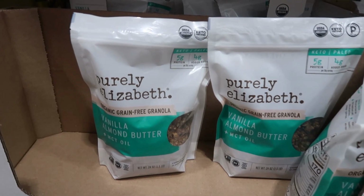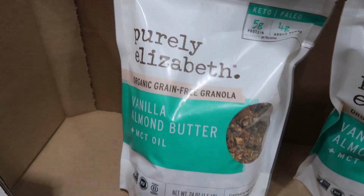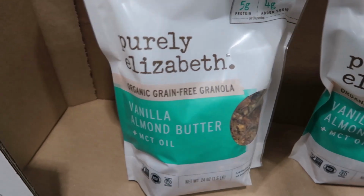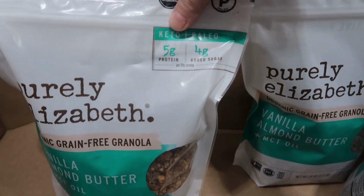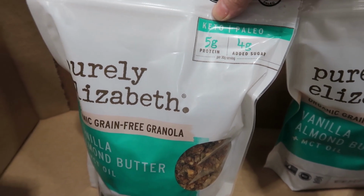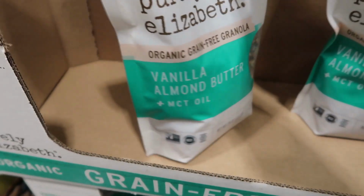This Purely Elizabeth is $13.99 and it is organic. This is the brand of granola bars I showed you earlier. This is great if you're just doing low carb or paleo. There's a little bit of protein, but see how it says keto paleo? It's really not keto. It has sugars in it that are going to be more than you want on keto, but it's great for paleo or just low carb.